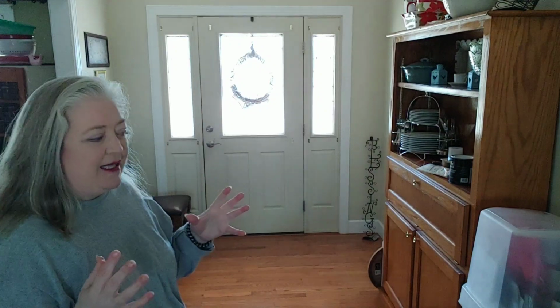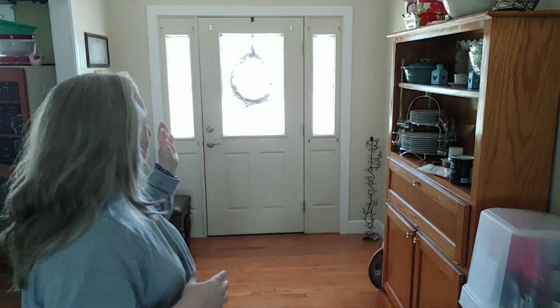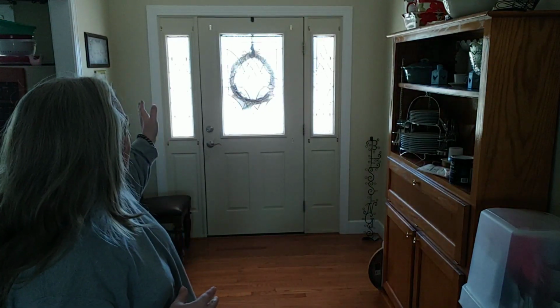And this door, we're going to paint it because that's where we're starting with this project. Now, I don't know if it comes across on the camera, but this room is so dingy. It's got just a dark, dingy feel. It's on the front of the house. It faces more east than south, but southeast.